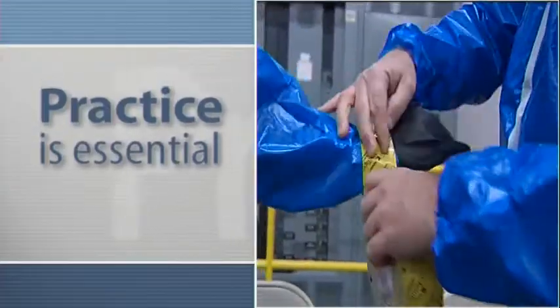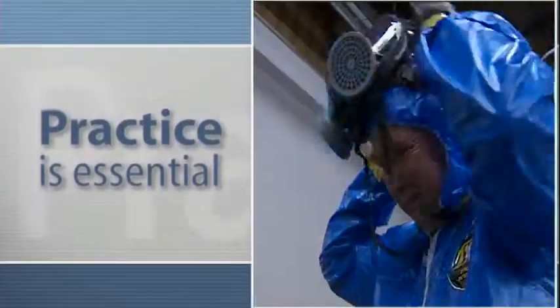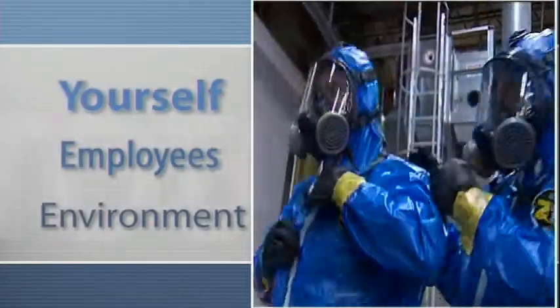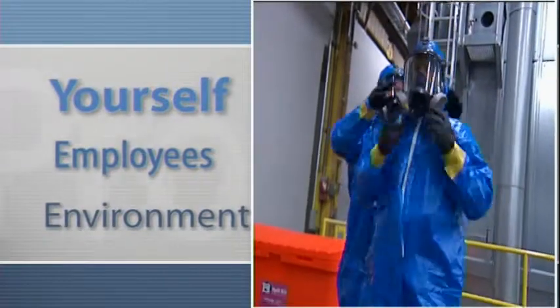You must drill to be prepared for a spill. You need to know 7 simple steps. If you follow them, you will protect yourself, your fellow employees, and your environment. This is Spill Drill.